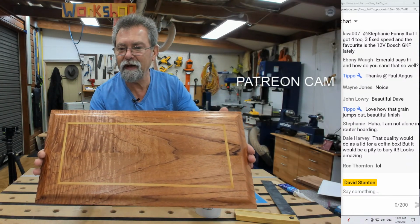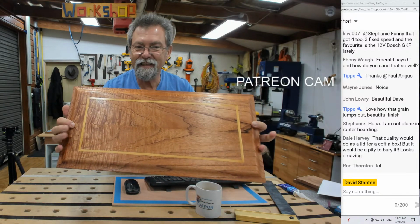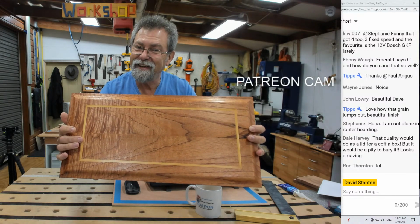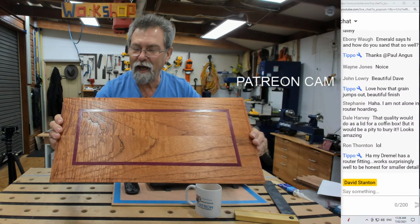And it would be a pity to bury it. Looks amazing. And then I thought to myself, how about a trick, everyone? So what I've done is, this side was actually going to be the bottom. There was no inlay in this side. I did this after. This is the side I replaced. So this side is Purple Heart.